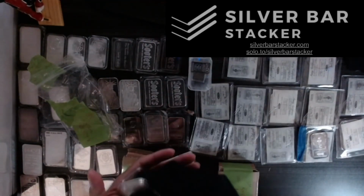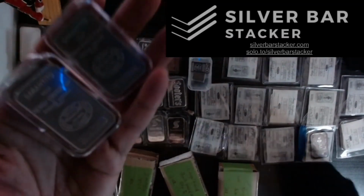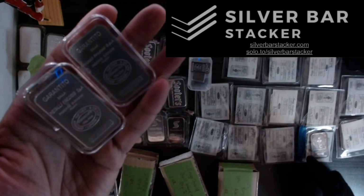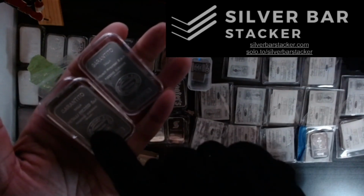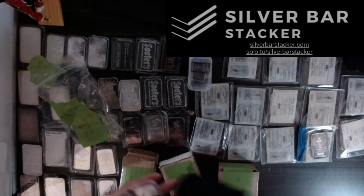Let's see if we can hold 2 up side by side. Yeah, so that's kind of the difference there. 250 minted, 2000 minted. Just that slight difference there. So that's pretty cool.